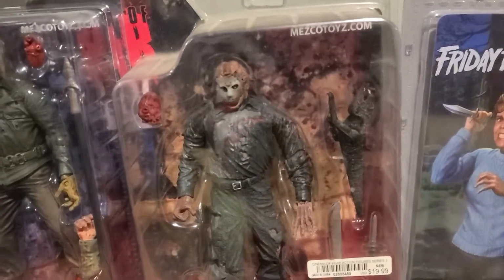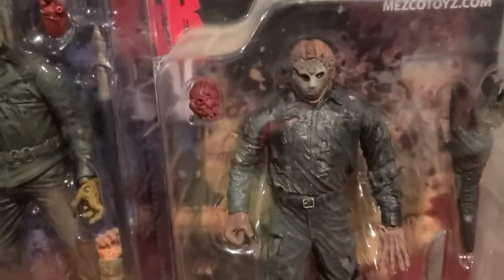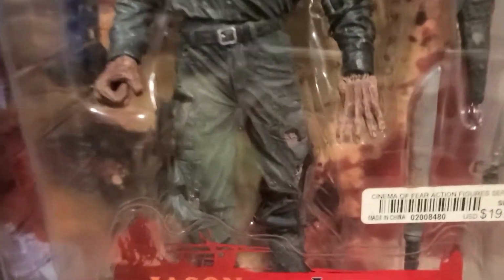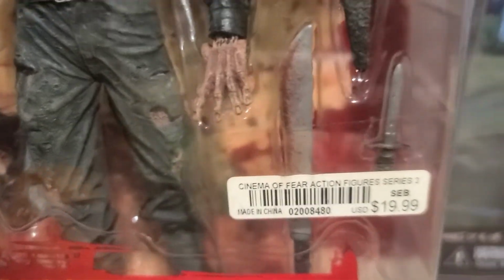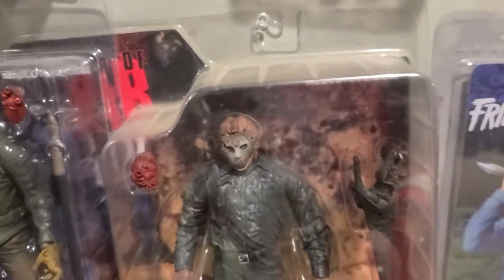Jason Goes to Hell. To think I paid that for it, and now this one can go somewhere between 200, even 250 I've seen as high. The Jason Goes to Hell one can go 100, 150, so glad I was able to pick that up at the time. I don't know if it says exactly where I got it though. Nope, it doesn't, so it's still cool. Love the way this figure looks. Kane Hodder's second to last appearance as Jason, so.